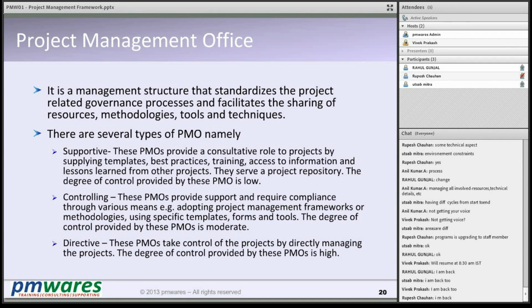But Project Management Office, the PMO, is a support function. It does not take action. It warns, it highlights, it suggests, facilitates, but action has to be taken by the project managers, team members, supervisors, or bosses, or the senior management. PMO is a support function, it facilitates.